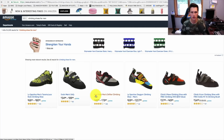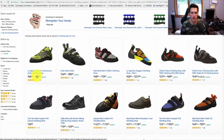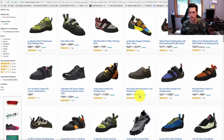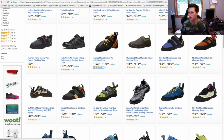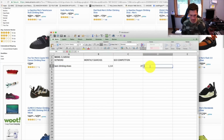Let's see, climbing shoes for men. This is kind of more what I was looking for. Okay, so $80, $237, $122. I would say on average they're running somewhere between $50 and $180. So that's what I'm going to put down in my spreadsheet now. $50 to $180. So that's good. That's kind of what I'm looking for. These are kind of my ideal situation here, and I'll explain what that is.